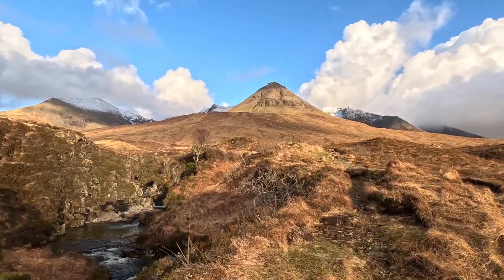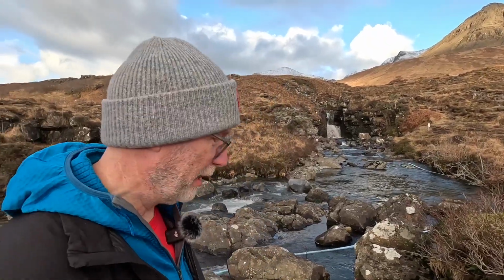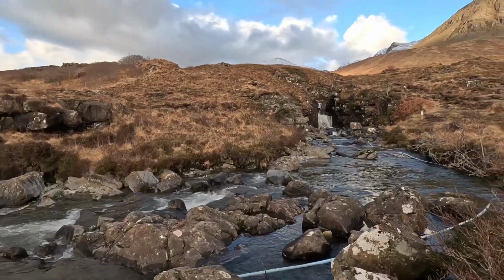Beautiful spot, amazing location, late February, nobody here, sun about to go down, and it's about, I don't know, 4 degrees or so. Recent snowfall on top of the mountains, which look awesome. Rather a bit lower down, just scoping for compositions here.